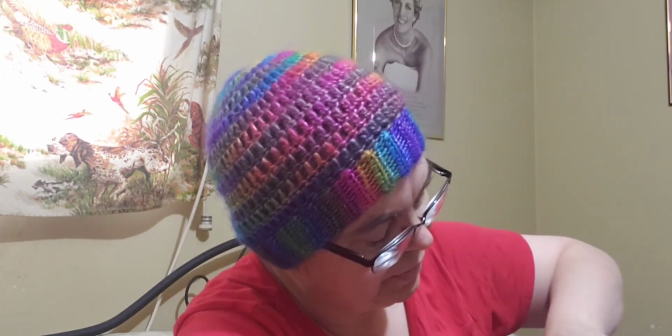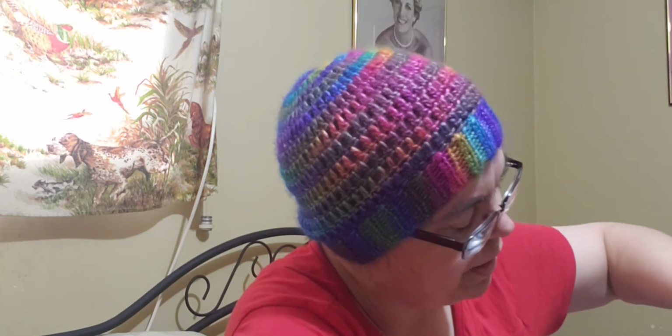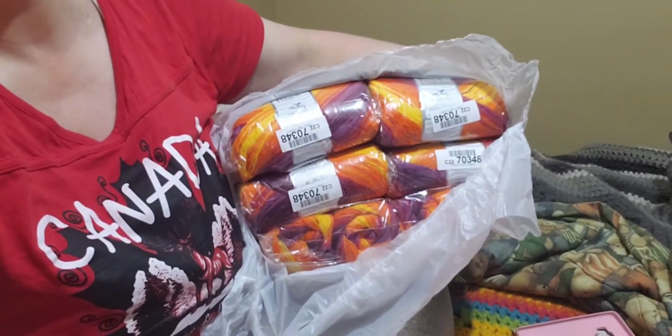And I'll probably have to dig. I opened the wrong end, I know that. So I'll probably have to dig for the other white ice yarn that I ordered. Ooh! Look at this, look at this. Oh my god, look at this. Oh, that is so pretty.